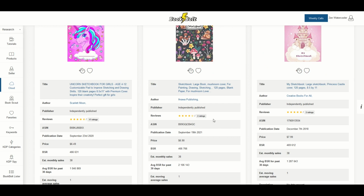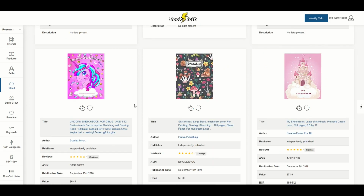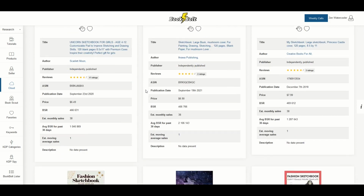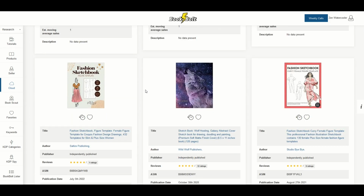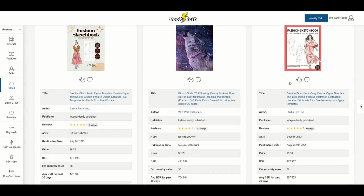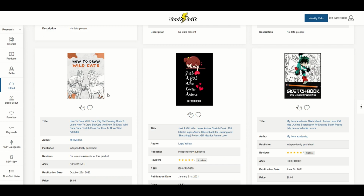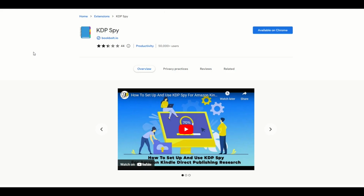A lot of these are just covers and they're just blank books. So the cloud option is great. You can scroll through and get great ideas, you can get great keywords, and you can also get an idea for what is actually selling, the quality of the cover, and the niches therein. BookBolt has another feature as well that's pretty cool.